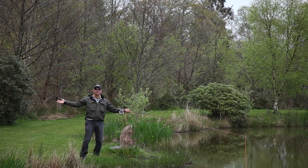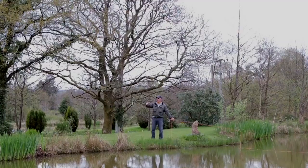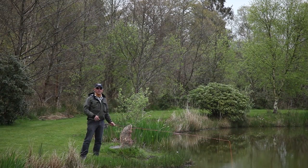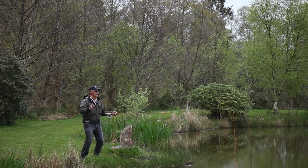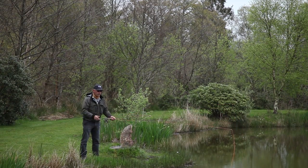Welcome to the fisherman's nightmare. Bank of trees, or high bank, or if you're a reservoir angler, a dam wall. Now, how often have you just given up, gone home fishing, whether you're sea trout fishing or trout fishing? I'm going to show you a few casts that will enable you to get your flies out where most anglers wouldn't even dream of fishing.